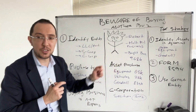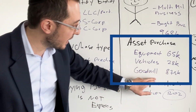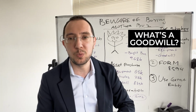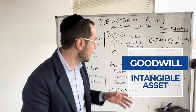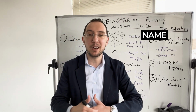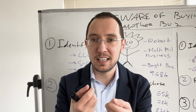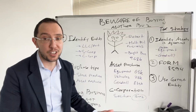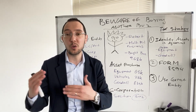Robert, in his $968,000 purchase, equipment was valued at $65,000, vehicles $28,000, and something that is called goodwill. $875,000 of goodwill. Now, what is really goodwill? Goodwill could mean many different things, but it's an intangible asset, meaning the business that Robert was buying had a name, it had reputation, it had customers, it had recognition. It's not a tangible asset. It is an intangible asset. So because the assets that he bought were very cheap, they were $93,000, but everything else was goodwill. Now, goodwill actually can also be amortized over the course of 15 years.